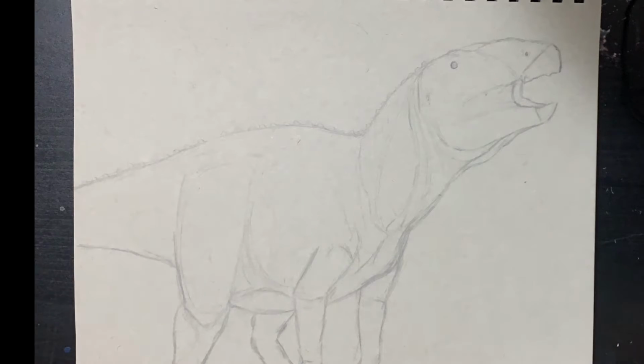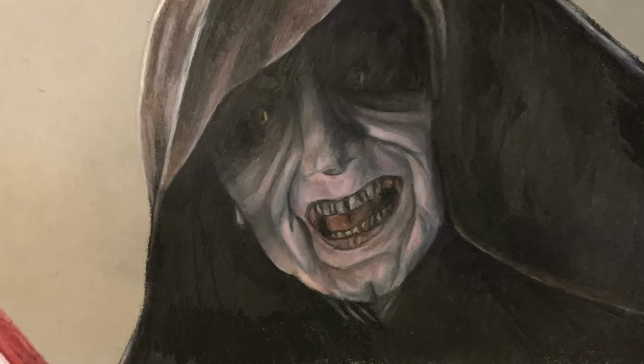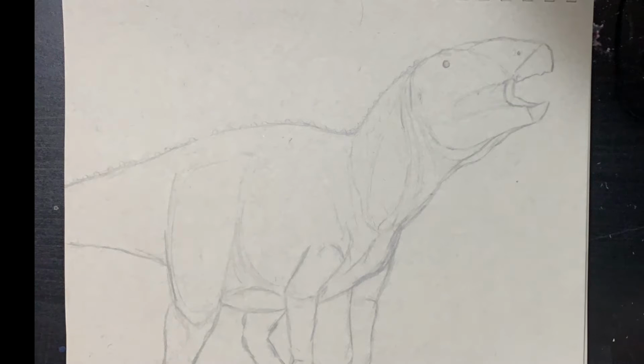We of course start with a basic sketch. This is actually a new sketchbook. The first page has a green bottle blue tarantula, and the second has... Oh yeah, I forgot to hit record for the sketch, and don't worry, it won't be the last time.